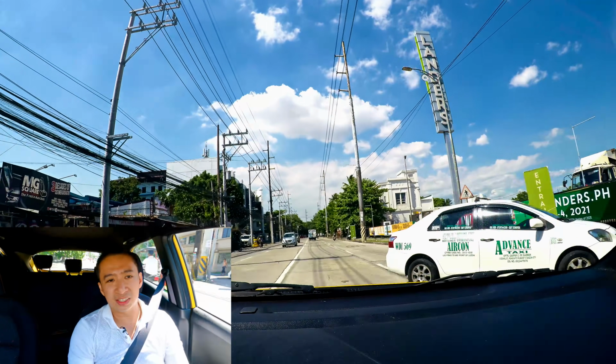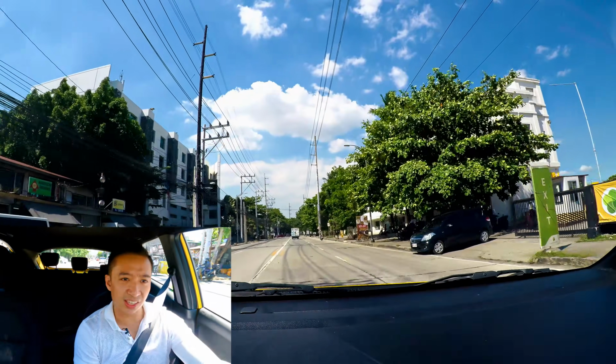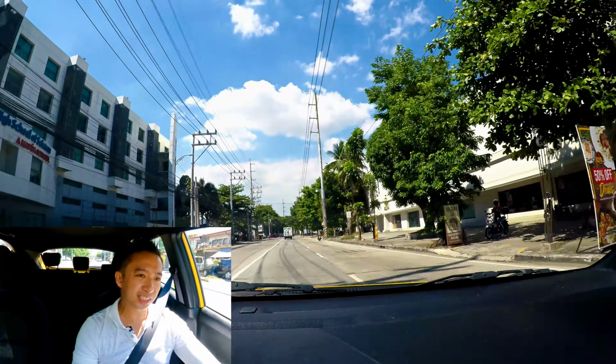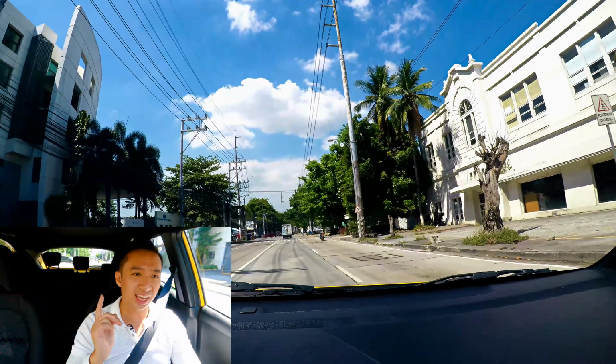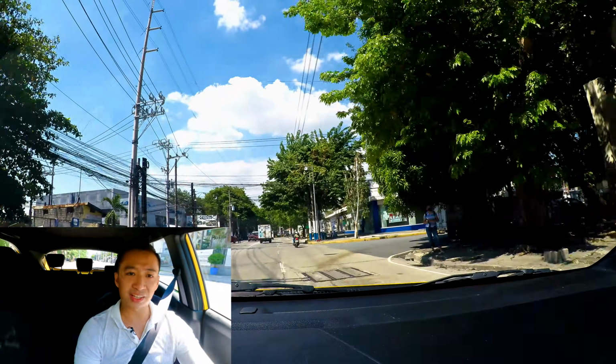So the mere fact that the Honda Brio RS is quicker on its feet because of its lighter weight, plus it's easier to drive around town and its stellar fuel economy, then it wins in the driving category.